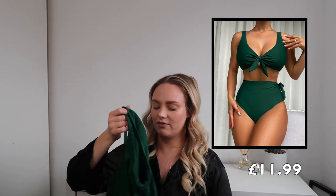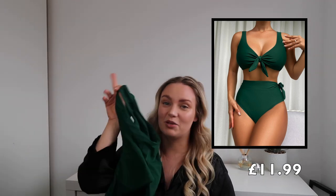So I picked up this gorgeous green. I told you I'm getting a bit of colour. Obviously, you'll see it better on the picture. But yeah, it's just this gorgeous sort of front tie wrap around. I'm not showing you very well, am I? Just look at the picture. But it's like this gorgeous front tie wrap detail.